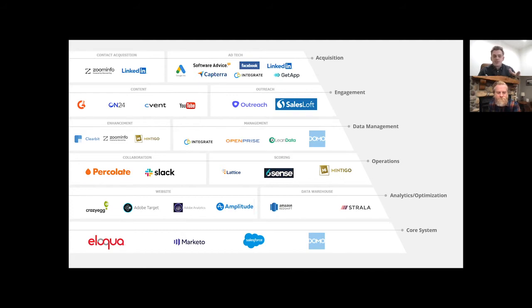Then as you start going up, not in any particular order, but you tend to have your analytics and optimization, of course, in marketing to help understand ROI and evaluate your business performance. You have your operational systems, so your collaboration tools, as well as like some of the fun predictive scoring stuff that goes on in marketing. Data management is another category that's really, really big. So like data enhancing and third-party vendors that you're using to basically append attributes to your customer or prospect database, right? Your firmographic information, your technographic information, all of that falls in the data management category.